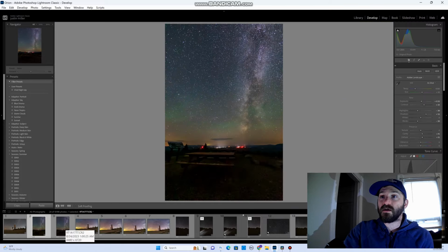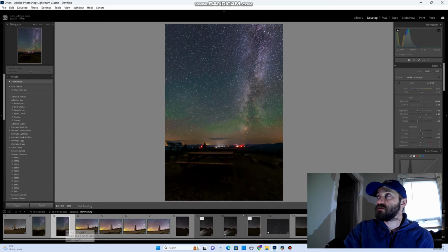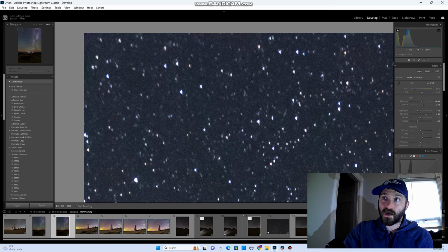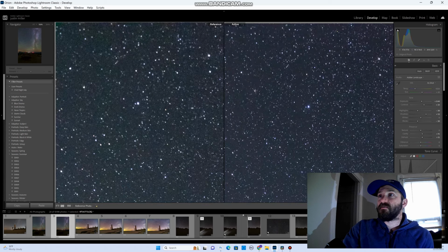So here I'm going to show you the F4 tracked. And this is a 3-minute tracked exposure, ISO 2000 at F4. These are my corners. They look much better, a little bit sharper. So from that 2.8 to the F4, let's compare. You can definitely see how going from F2.8 to F4 did sharpen it up quite a good bit. But at the same time, it's a marginal difference.